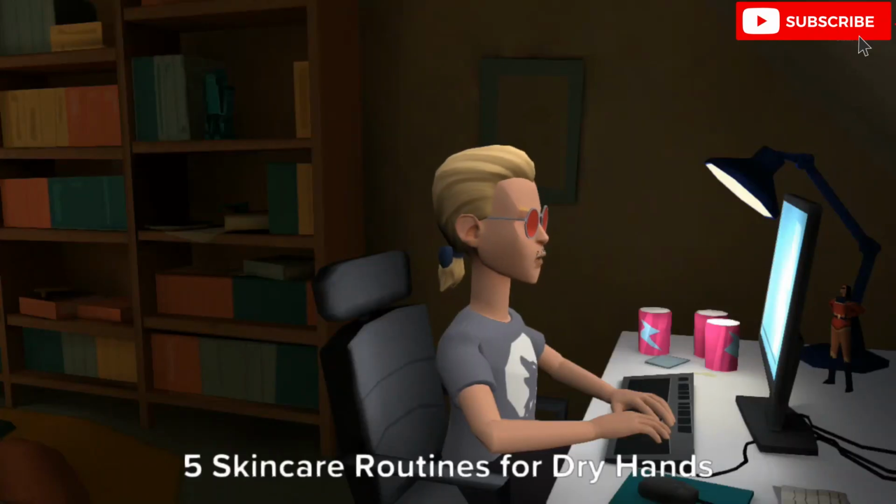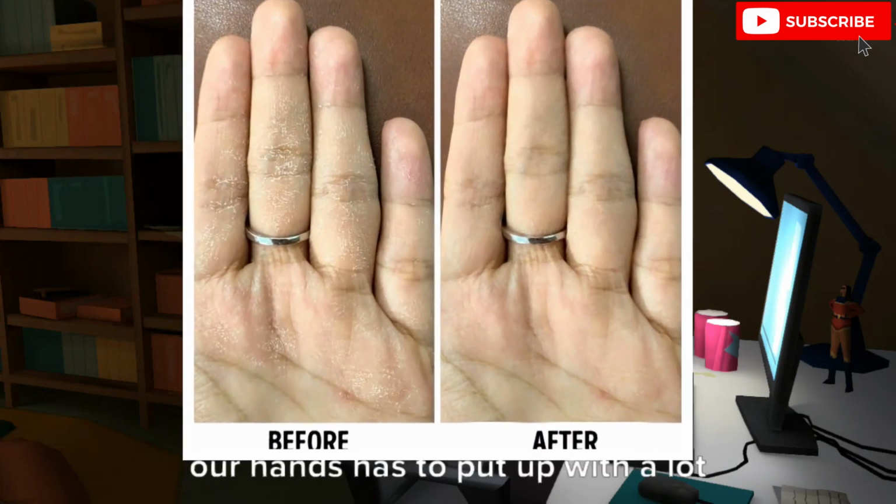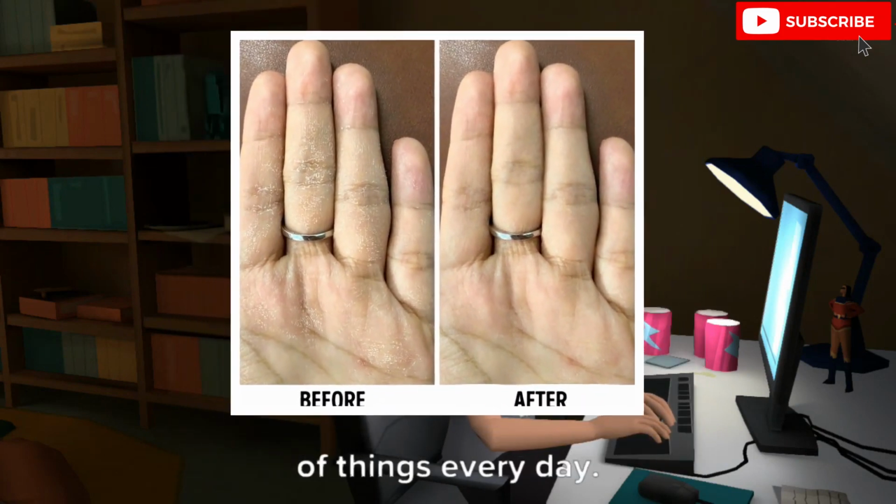5 skincare routines for dry hands that work like a charm. Skin on our hands has to put up with a lot of things every day.